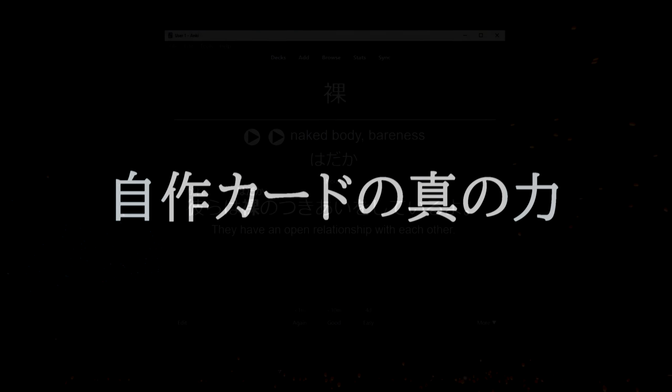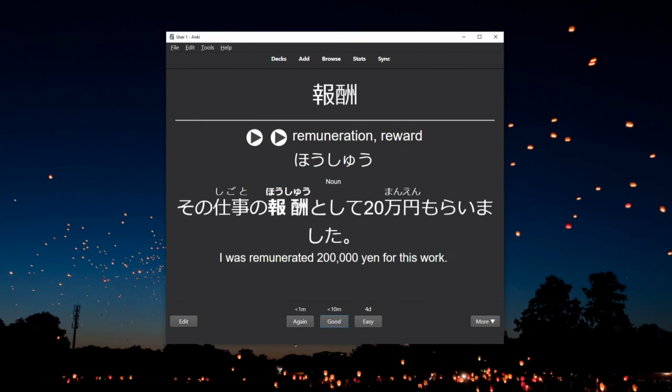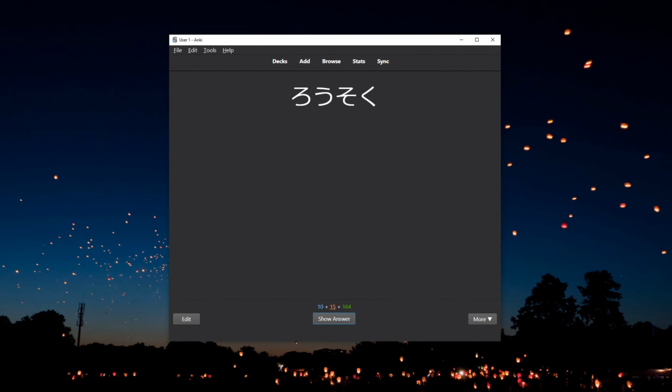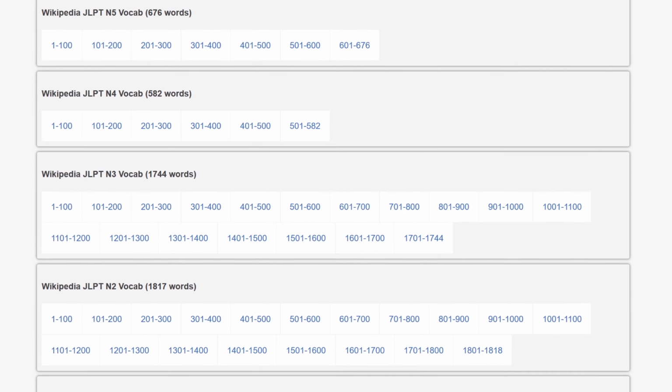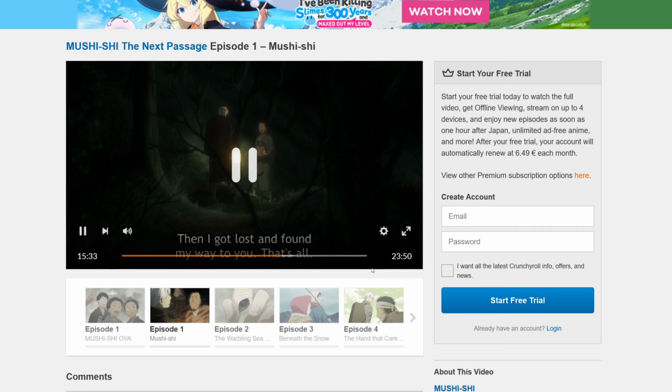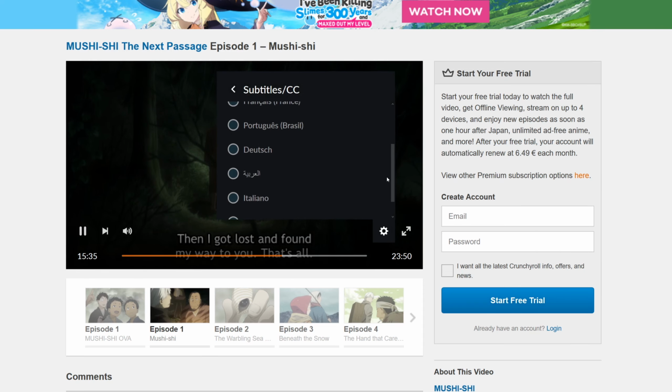So let's say all the cards in a pre-made deck are words that you actually wanna learn. Is there then any benefit in making your own cards? Well, ideally, you still want to learn words in an order which will help you build up your comprehension as effectively as possible, so you could start immersing with your content of choice as early as possible.